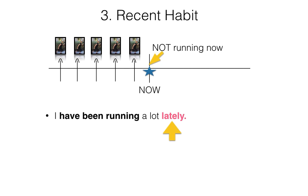Even though I'm not running right at this moment, I can use the present perfect progressive to say that I have been running a lot lately or recently. You may even hear these days.